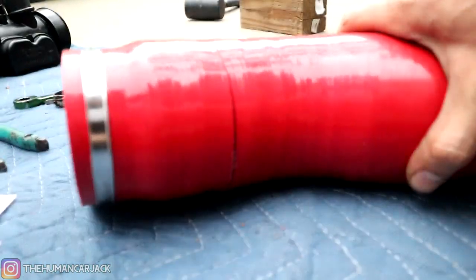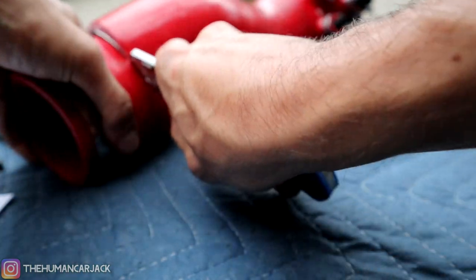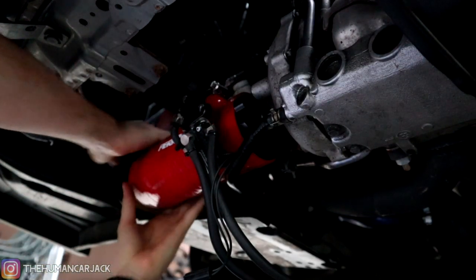Wow, this is like the worst cut ever. I think I'm just going to use like a scissor or something. There's a metal piece in here, that's why. Dang. Well, that is garbage. Alright, so we cut the inlet to a length that I think is pretty appropriate.